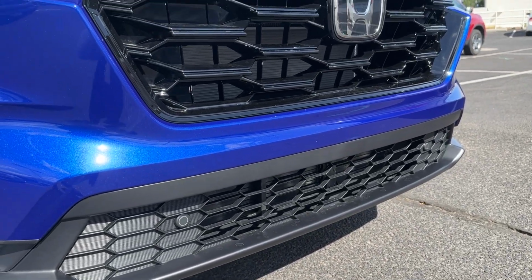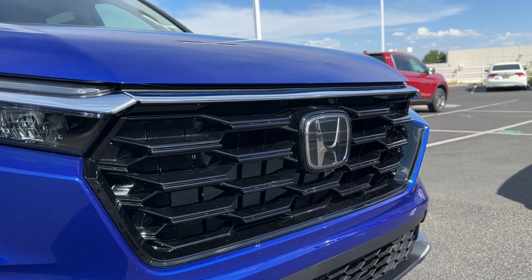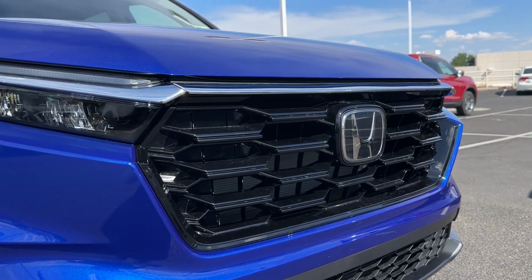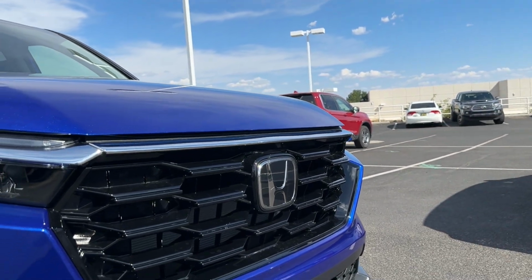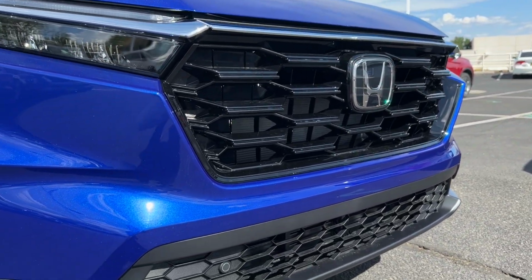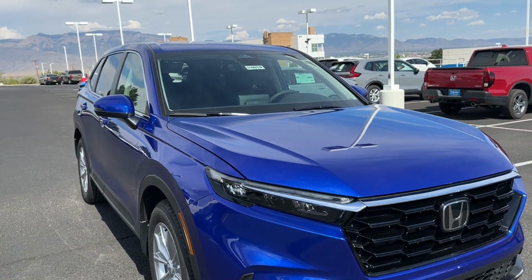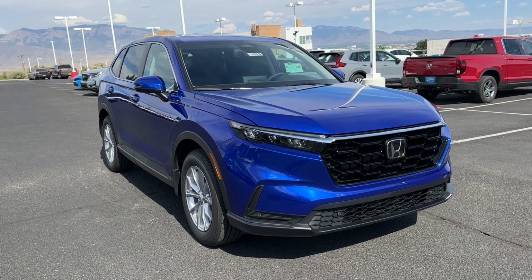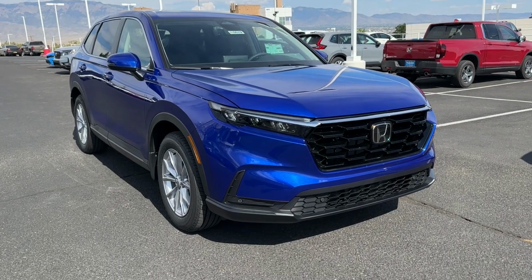You have a grille down here. Your main grille will be gloss black. Big H right there in the front that hides your radar symbol and Honda emblem. And the EXL gives you a little chrome piece on top of the gloss black grille. But other than that, the styling is not going to be as blacked out like the hybrid. Honda wanted the hybrid to be more sporty looking, so the EXL is a little bit more chill, but still premium.